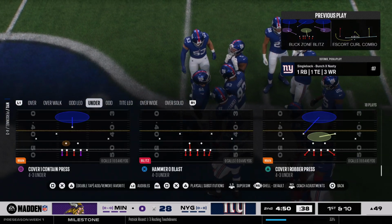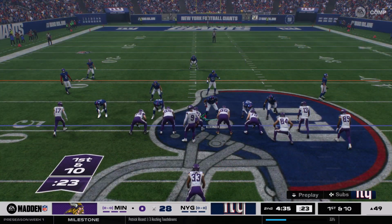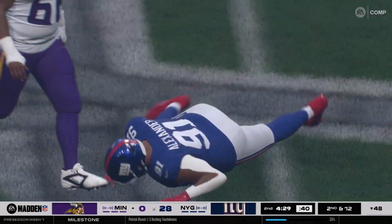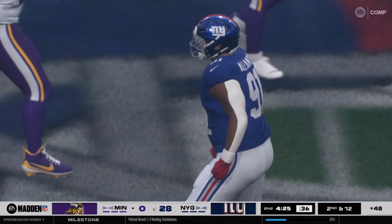Well, that is pretty darn impeccable timing between the two. To hit a curl route of that length, it takes great anticipation and precision by the quarterback, and the receiver on the other end finishing it, doing his job. Good defensive effort here, drives them back across midfield onto their own side.